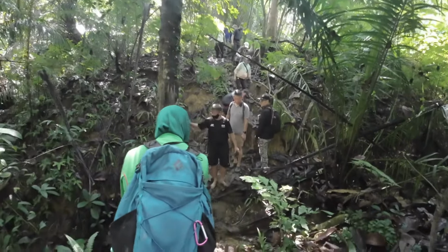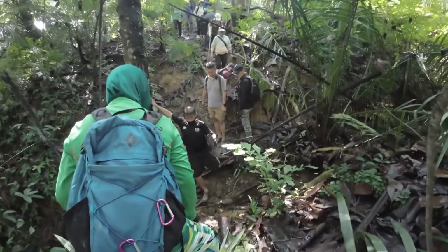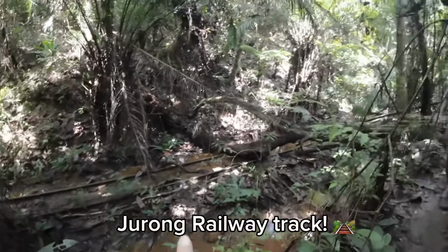Barefoot in the jungle. Ah, that's a nice title. Hey, jump. Can you jump up on it? Jurong railway track.